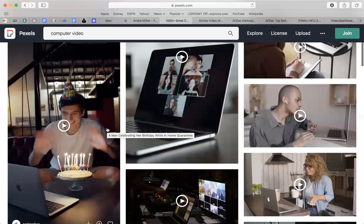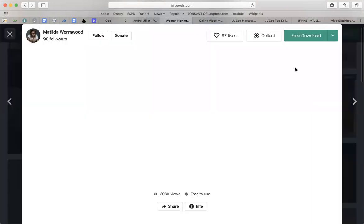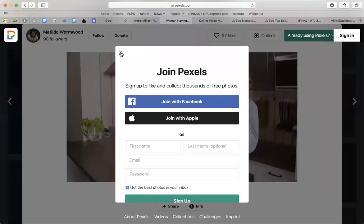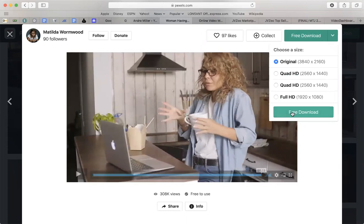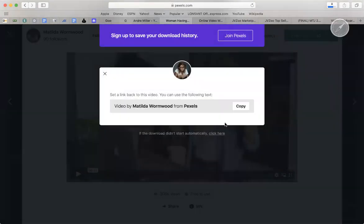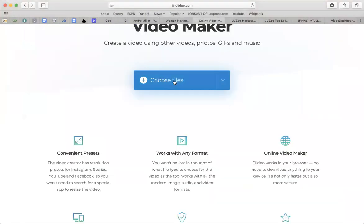So you can insert these videos inside the Kladio. For this one, I'm gonna click on it. It is free. I go like that. You can give a little heart if you want. You can also donate to these people. So I go like this, I can go with original full HD, download it, allow. So it's gonna be downloaded. So I'm gonna take this video, I'm gonna go over here, rip it off real quick, and then I'm gonna upload this video right here. So I'm gonna upload it.